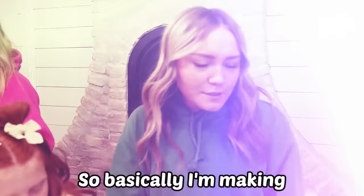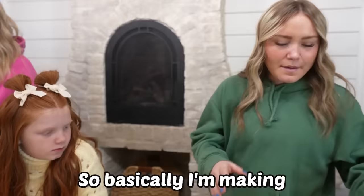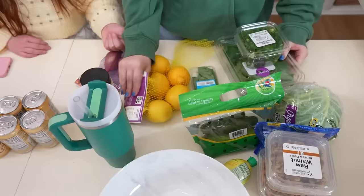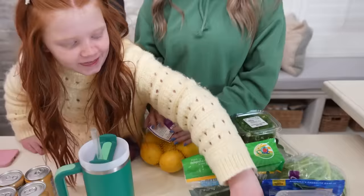Yeah, there's me. So basically I'm making a salad, so I had to get a lot of ingredients. That's yellow? Yeah, but it goes into the salad dressing and it makes a green sauce, so technically it still works. I just got a bunch of lettuce, nuts, lemons, basil, green onion, spinach, cabbage, cucumbers, garlic, walnuts, and cashew. And if you guys have seen Baked by Melissa, she makes this Greek goddess salad, so that is what I'm making.